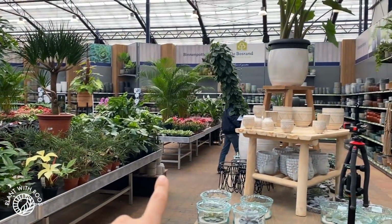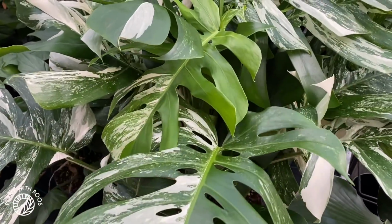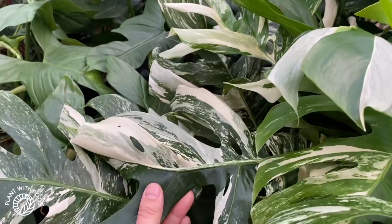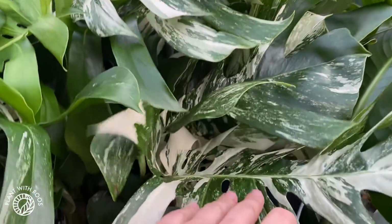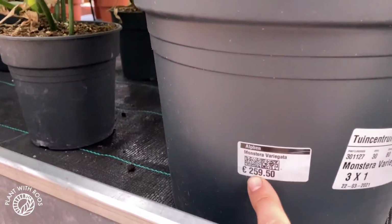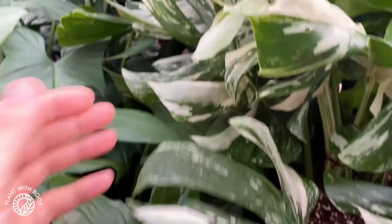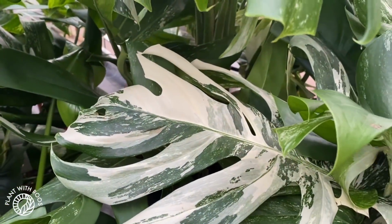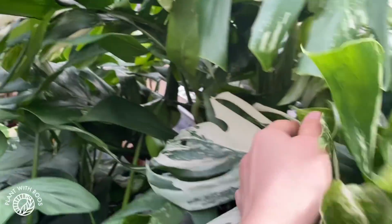Whoa, there's a walking philodendron. That's so funny. Here we've got a lot of variegated monstera. You always hear the phone noises when I make these videos in the Bosrand, which is kind of funny, I think. I recognize their phone sounds now. This is 260 for a very full pot. They're all pretty well variegated, so enough white, but also enough green still.